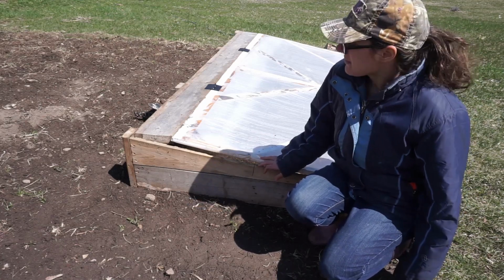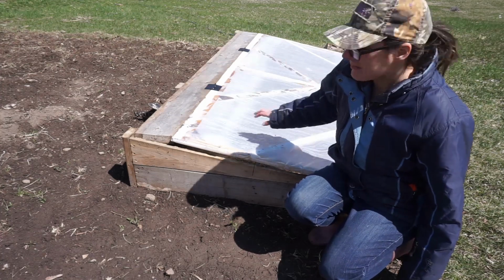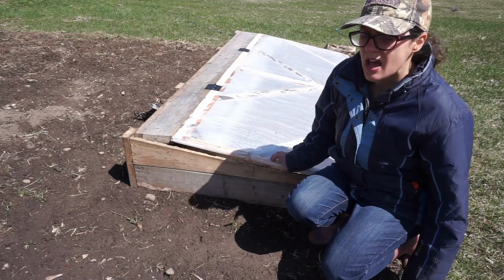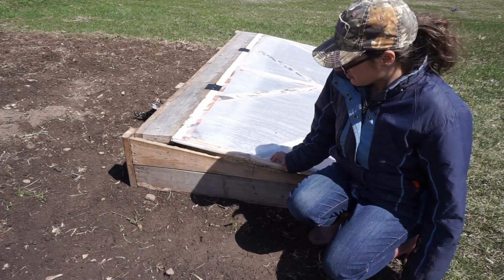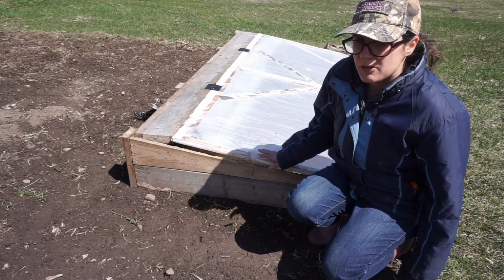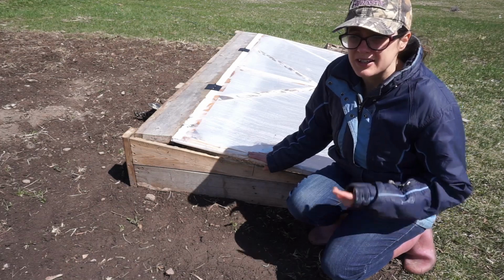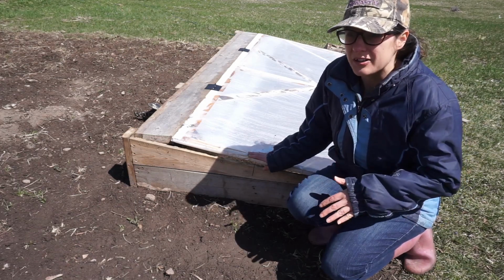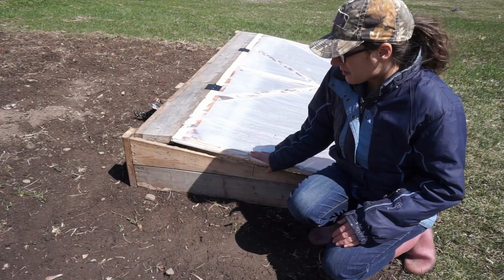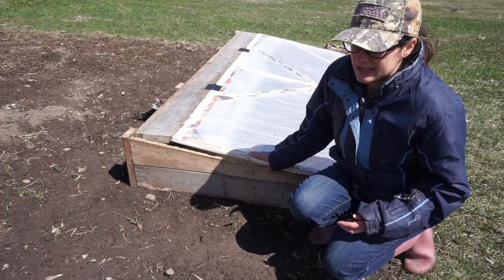I've also seen people do it where they make the frame out of hoops, and so it allows for room for the vegetables to grow. For us at the beginning, it won't matter because when it gets warmer, we'll have this open anyways. It will be more of an issue if we want to extend the growing season into the fall. Then we will need to be able to put the cover on it. So if you're building a cold frame, that's maybe something you want to take into consideration.